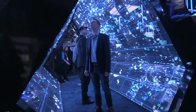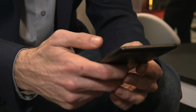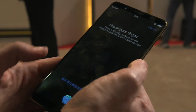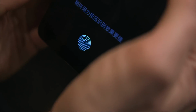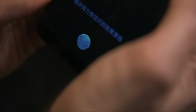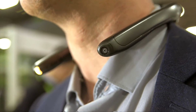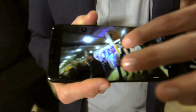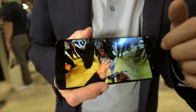Elsewhere, there are plenty of other things to see and play with here at CES. Here's a phone from Chinese company Vivo, which doesn't have a fingerprint scanner on the back. That's because it has one built into the screen. The OLED display shines light onto your thumb, and an optical scanner buried underneath registers what it sees. Here's the LinkFlow Fit 360, a necklace with 3 cameras that together live stitch to make a 360 video, so you can record a true first-person view of your experience, so others can feel like they were truly there too.